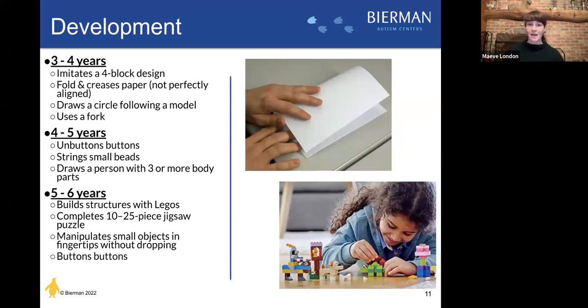Folding paper is also something that we look at. That's an example of that asymmetrical bilateral coordination. So two hands at midline doing a job together, but each hand is being asked to do something slightly different.